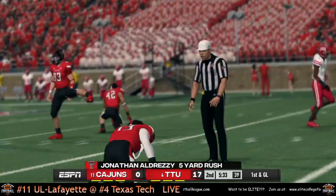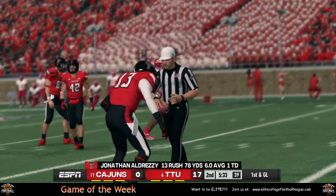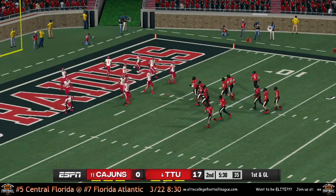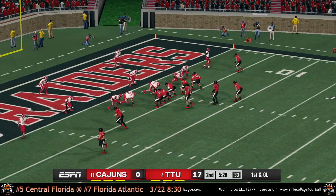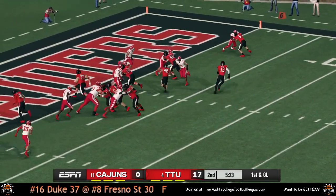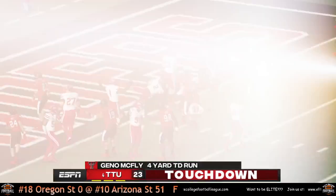Nice run, and he's brought down. That's another first down, Brad. And right now, you can just really feel and sense the rhythm that this offense is in. Their ability to pick up first downs, just pushing this defense further and further down, back deep into their own territory. Touchdown, Texas Tech!